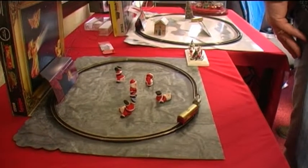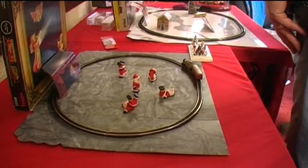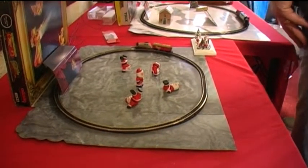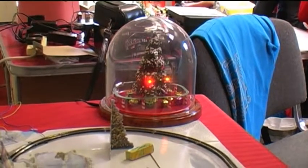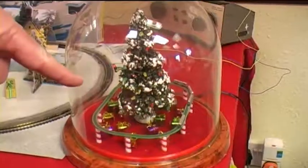At the other end of the size scale is this miniature railway built to Z gauge, exhibited by Marion Turner, who also brought the one in a glass case, which is 1,000th full size.